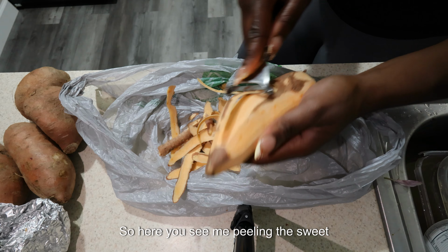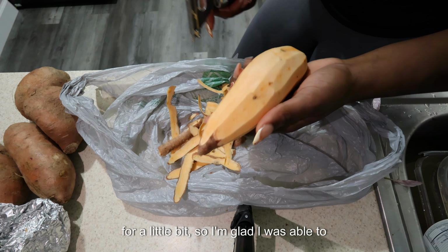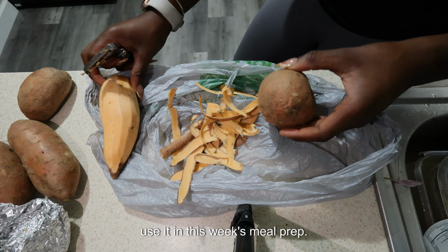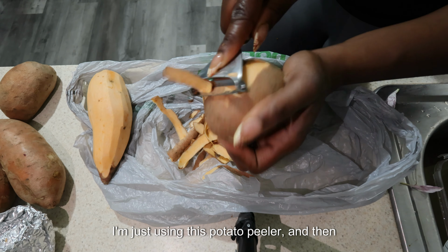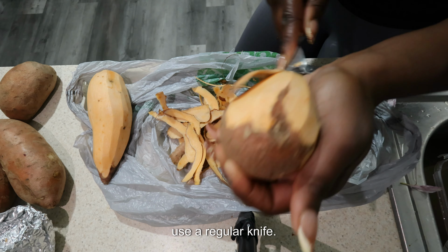So here you see me peeling the sweet potatoes, and I've had these sweet potatoes for a little bit, so I'm glad I was able to use them in this week's meal prep. I'm just using this potato peeler, and then for the ends and any imperfections, I just use a regular knife.